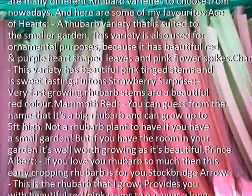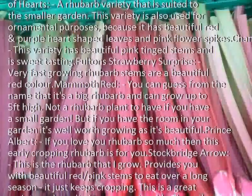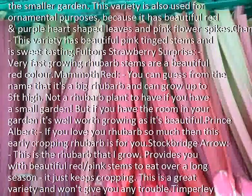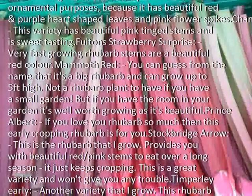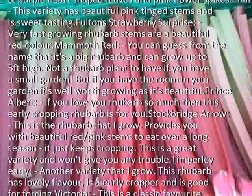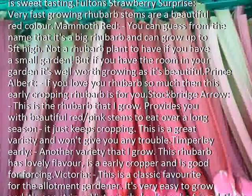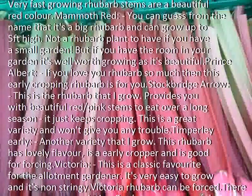Mammoth Red, you can guess from the name that it's a big rhubarb and can grow up to 5 feet high. Not a rhubarb plant to have if you have a small garden. But if you have the room in your garden, it's well worth growing as it's beautiful. Prince Albert, if you love your rhubarb so much, then this early cropping rhubarb is for you.